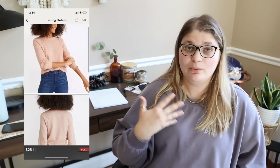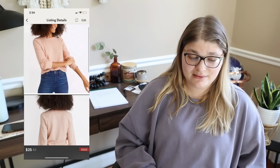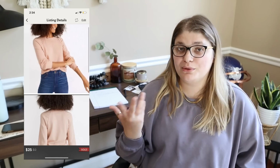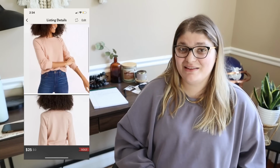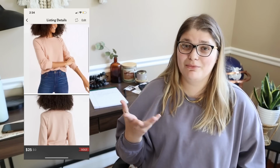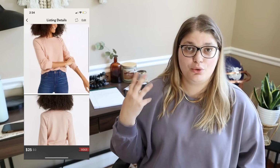Then the next thing that sold is another thing I just sent out this week, which is this Madewell gathered puff sleeve sweatshirt. It was really cute. I loved the pink color on it. And this is something that I accepted an offer on this week for $25. I think I had it listed at $35. But again, it's been sitting for over 2 months now, so I'm a lot more likely to take offers on those sorts of things. So we sold it for $25 and we made $20.